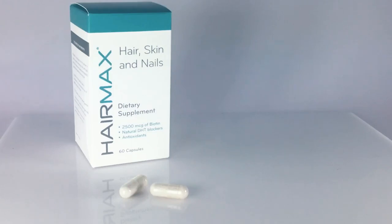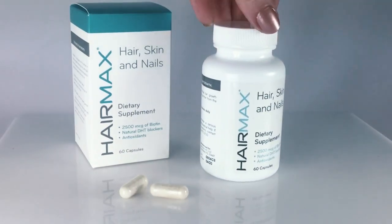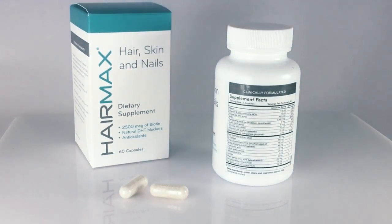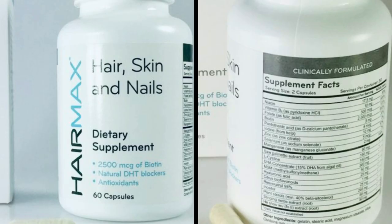strong. Vitamin deficiencies can cause hair loss. HairMax dietary supplements contain biotin to help my hair reach the full growth cycle and build keratin. Niacin and other nutrients support a healthy scalp. Saw palmetto reduces DHT production. I take 2 a day for optimal growth.